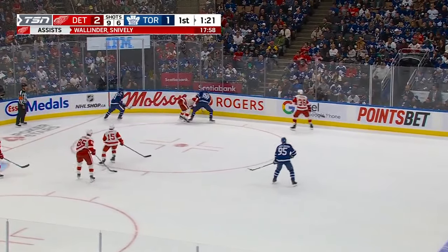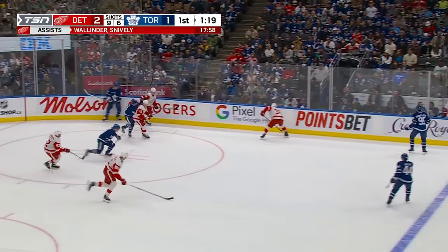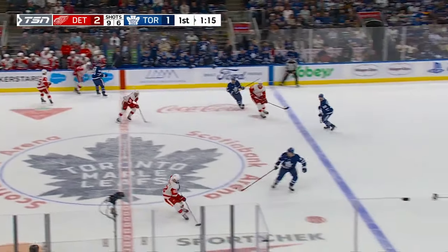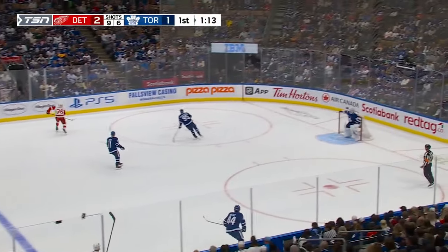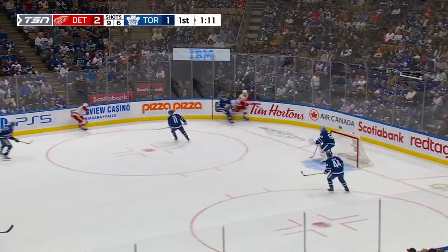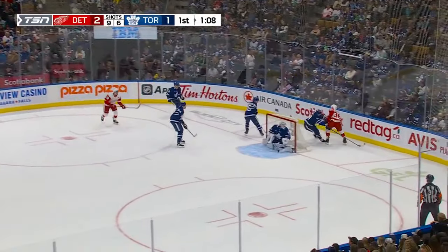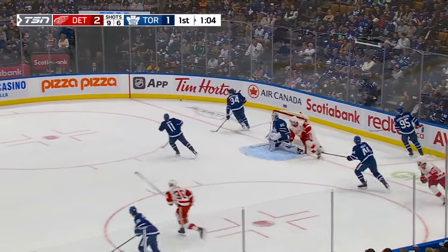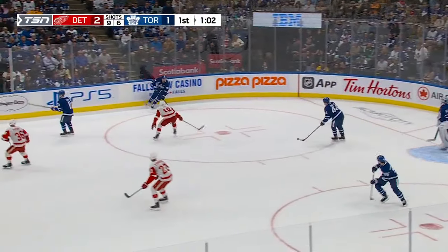Nylander works in. And Fisher has that knocked away. Rafferty spins it back down to the Leaf zone. Fisher centers it, and that fluttering puck bounced wide as Copp had another look. Here's Matthews back with it.